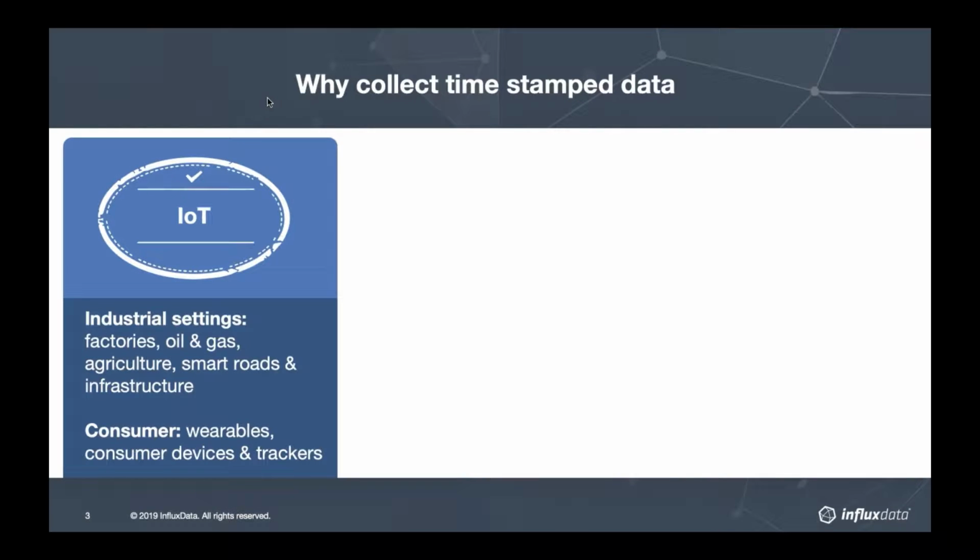So, is timestamp data something that we just started collecting? Of course not. Humanity has been collecting timestamp data for a long time, and that's why we know that global warming is real and that the ice caps are melting. It's not fake news. We have been collecting data about it. So why is it so relevant now? And we identified three main driving forces that make time series the topic of the time.